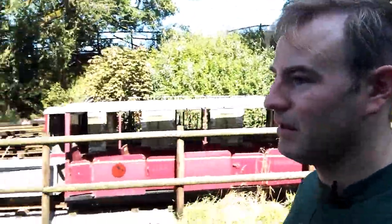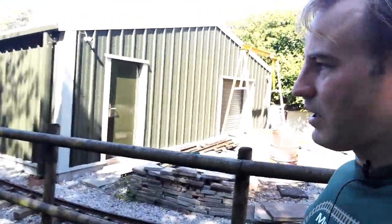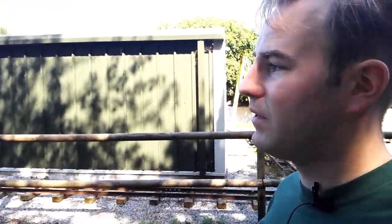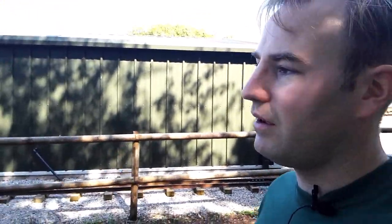So what I think we'll do now is walk back that way. Another thing that we will do with this series, should a miniature railway change significantly or extend, then I'd have to visit it again. So when this railway extends to Leek, I'll be back here making another video. This track around the shed would effectively become the new main line.